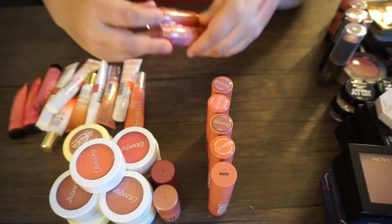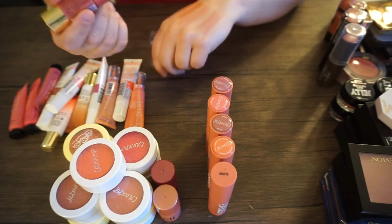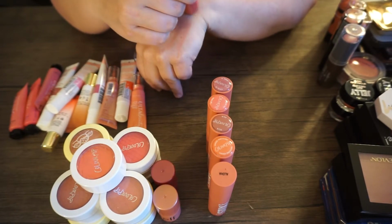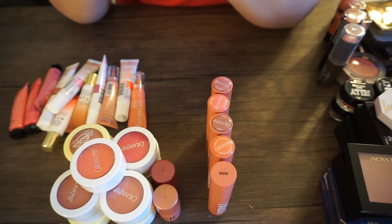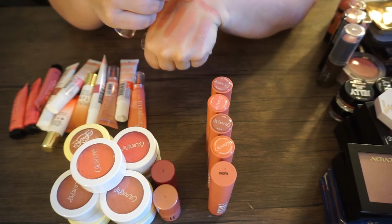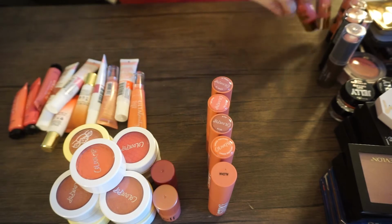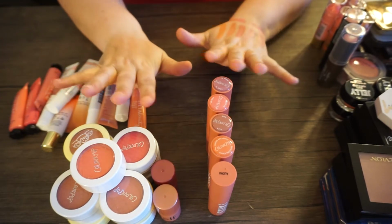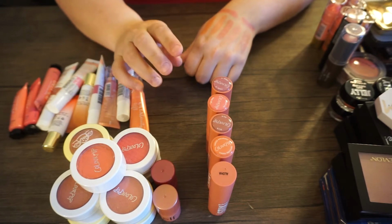I have 2 of the LA Girl Velvet blushes. First one is the shade Glimmer. And then we have Dreamy, which is more of like a matte pink. So those are both okay. Again, a lot of these, I went through a whole stick blush thing this summer to test things out, so it doesn't surprise me that I've got a whole bunch.